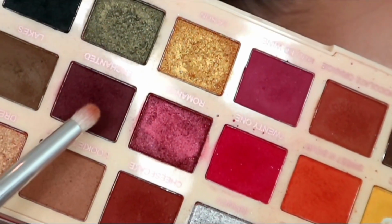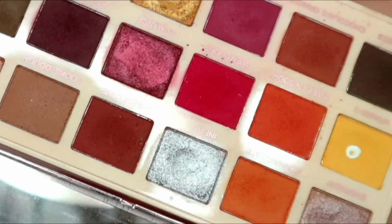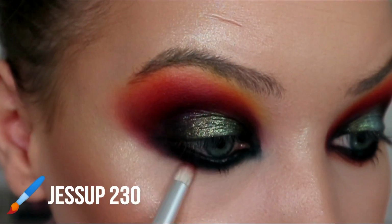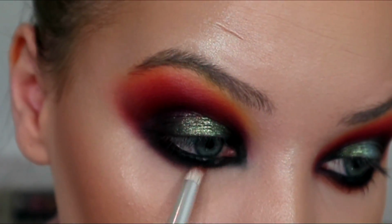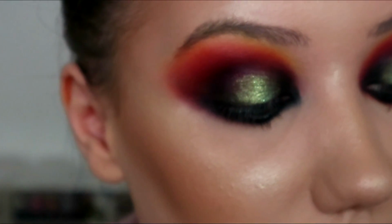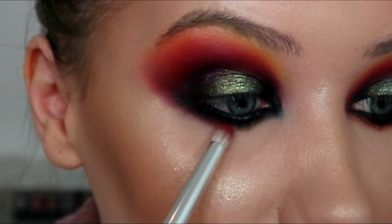Then I'm going to grab this deep purple and then 21, a bit of orange and a bit of yellow, and just blend it out that way. Just like how we did on the top, and just start blending it out. This is still my favourite under eye brush. We're going very smoky. I just rub my brush off on my towel in between shades.